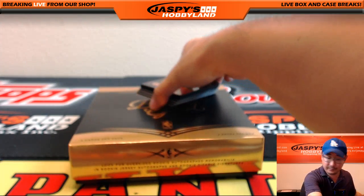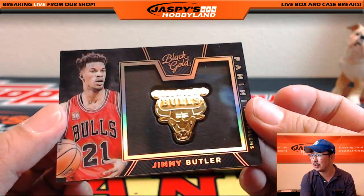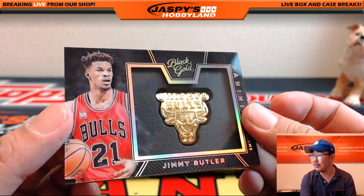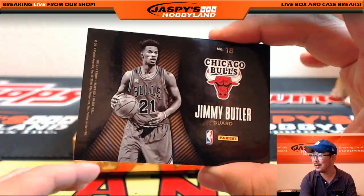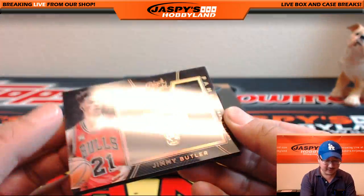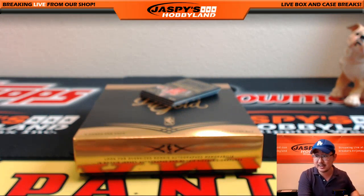Good luck. We start off with Jimmy Butler. Nice Chicago Bulls logo. I'm a sucker for those for some reason. I think those are so cool, even though they're not numbered. Gonna be running with Dwyane Wade now. How crazy is that?